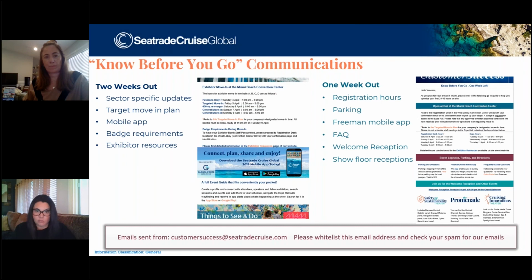We'll have our show mobile app. Look at our FAQs on our website. Some things may have changed, right? There might be updates with the health and safety guidelines that will get flagged on our website. So just make sure you're prepared in all areas. Note when our welcome reception is, and then the show floor reception. So just get yourself acclimated with the schedule of events that are taking place on site so that you can have the best experience possible.